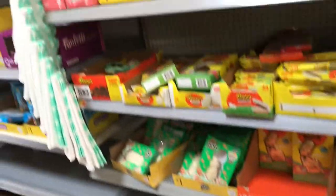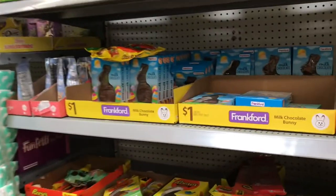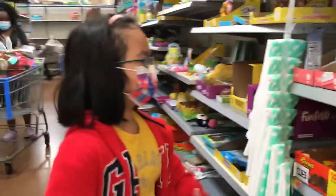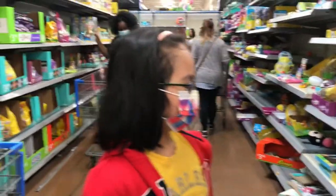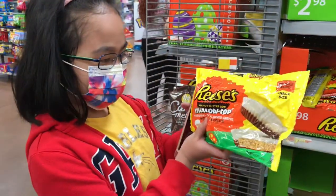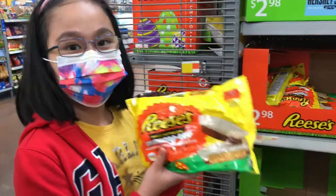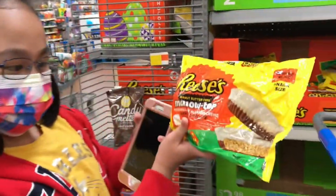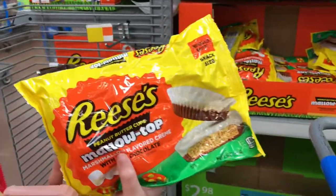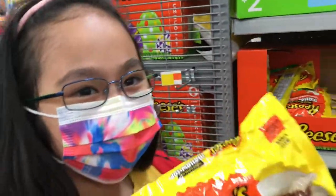Let's see which chocolate is good. Ooh, only for $1. Ooh, even $1. Wow, look at this. We got Reese's and it has marshmallow top. Yes, cool. Look at that. With chocolate. Wow, this is really gonna be yummy.